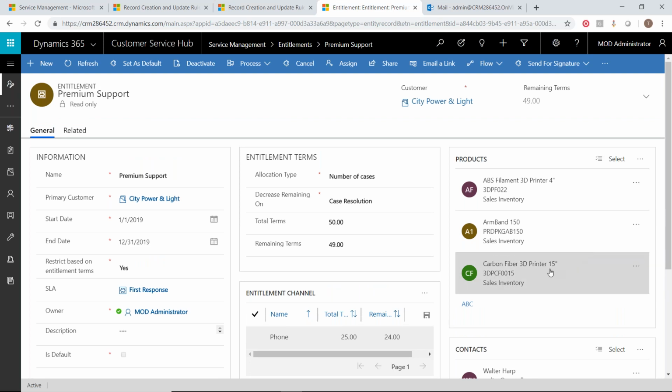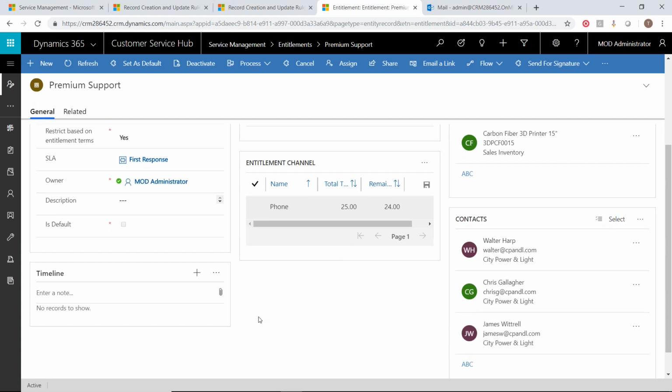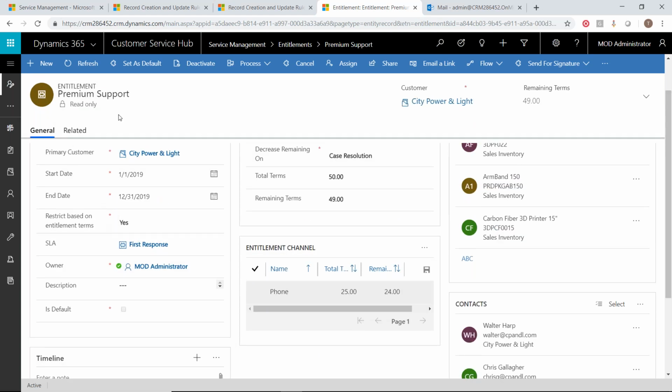We can talk about what products this agreement or entitlement is for. So notice that it is the Carbon 3D printer. So it is available for this entitlement. And then we can see who can open up cases based on this entitlement. So we can put some contacts that are specifically related to this contract. We can also come into here and, based on this being a premium entitlement, we could have different SLAs. So maybe the first response for a premium one is shorter than what it is for just a standard non-premium response. So we can have different levels of SLA and apply them accordingly to our entitlements.